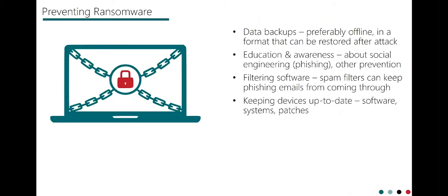The next thing is education and awareness. One of the primary vectors for ransomware is phishing, and we'll talk a little bit about that in a few minutes. And just other education, like we're talking about tonight, things that you can do to prevent ransomware. There's also filtering software, spam filters that can keep phishing emails from even coming through. And then making sure you keep your devices up to date. Again, something that we're going to hit on a few times because it's so important. Make sure your software is the most recent version, and make sure you're patching it as those patches are available.